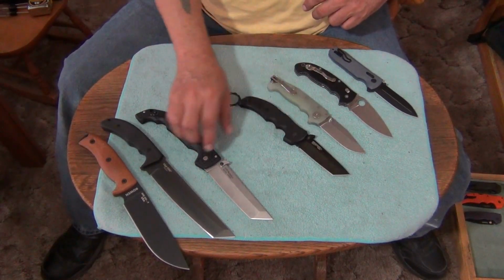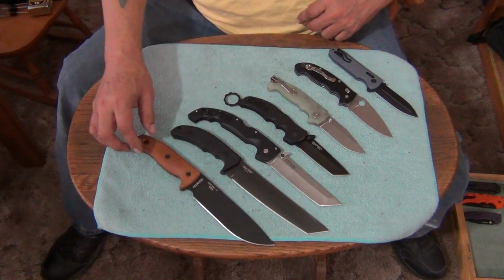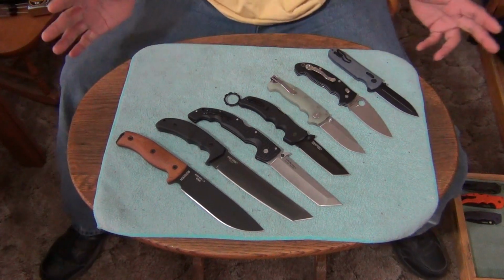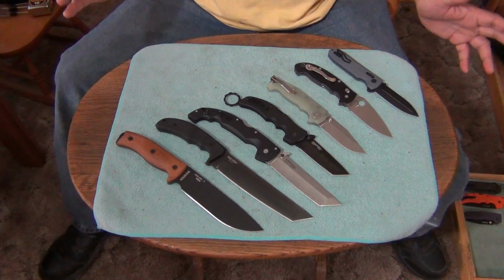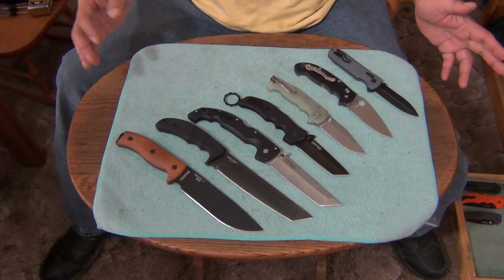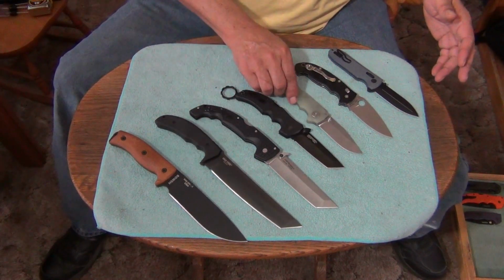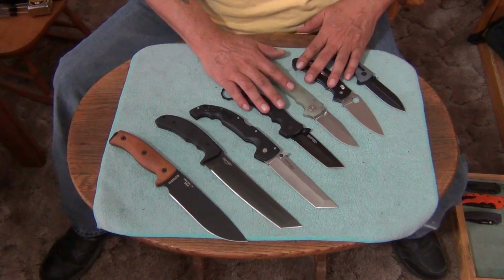And now you've seen my 5 folders. Those would be my choices. That's the best. I know it's not 5. It came out to be 7. I know, but you know what? I'm not perfect, and it's too hard for me to pick just 5. Why? Because each one of these knives I really like.